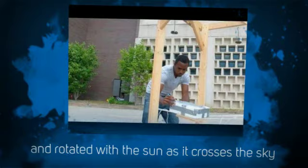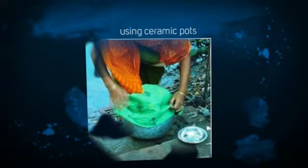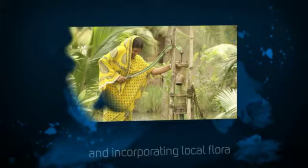But Jensen says that temperature isn't the only way to kill pathogens. He and his students are also working on other ultra-green technologies that involve using indigenous plants, native fabrics, and ceramic pots, all of which also create clean drinking water without electricity or chemicals, which is essential for developing areas that need clean water the most.